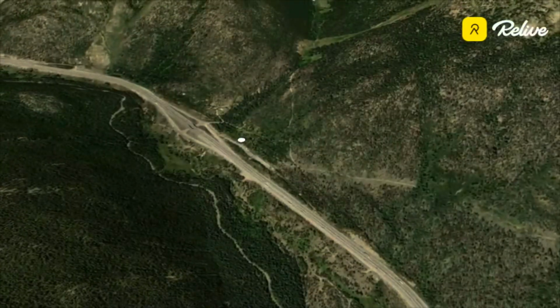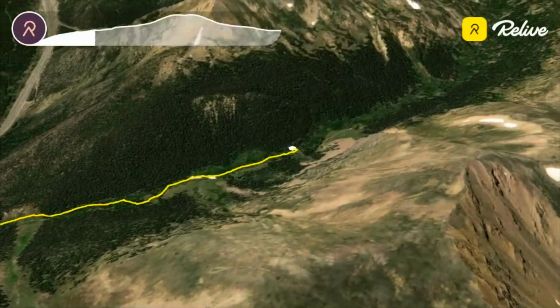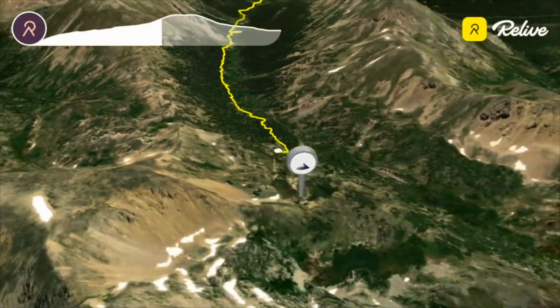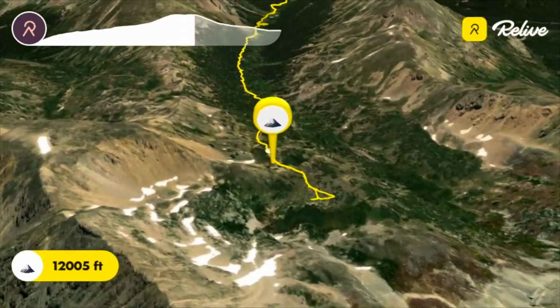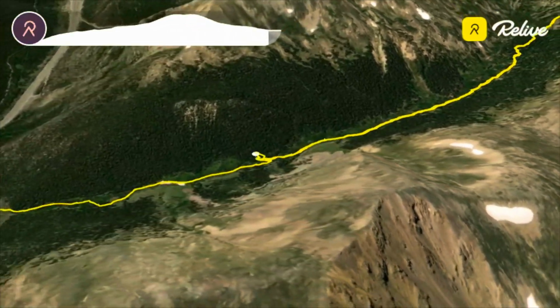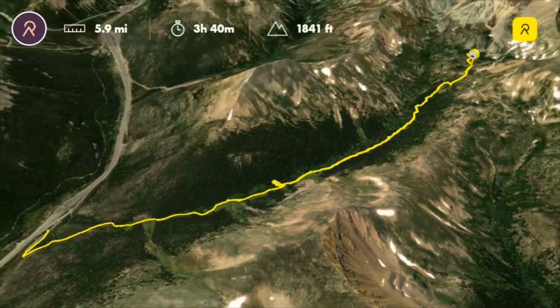Herman Gulch is a wonderful day hike off of exit 218. It's 3.2 miles up to Herman Lake, and then another 3.2 on the way down. It is a steady climb. There are some steep sections, but it's a great day to see wildflowers. I think you'll enjoy it.